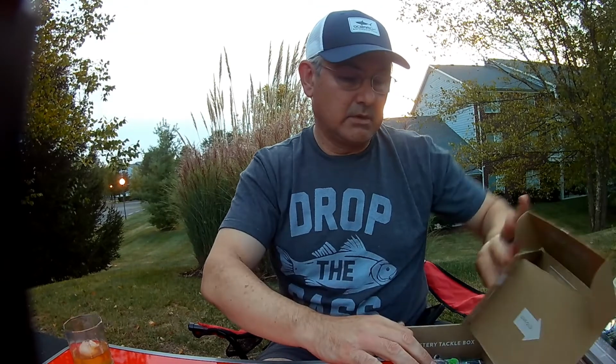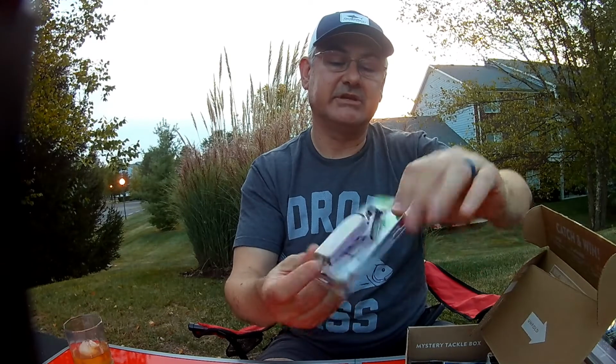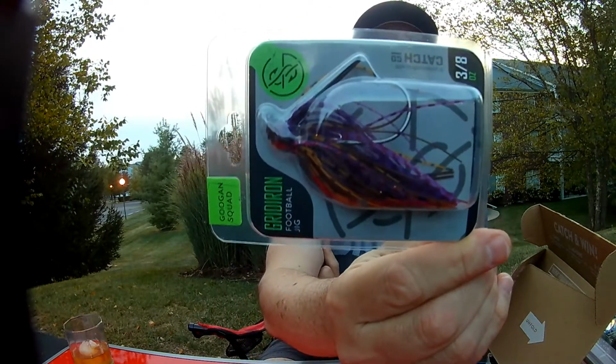So right out the gate, looks like we've got a football jig. It's a Googan Squad Gridiron football jig, 3/8 ounce. Looks like the color is PB and J, and it says it's a 5/0 hook on there. So let's see here. We'll read the back to you real quick.